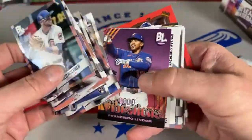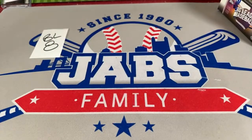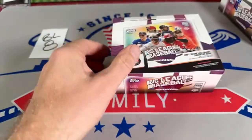That'd be cool. It's William Contreras. Because she does like buying cards and then reselling them, going to card shows and stuff. We'll be going to another card show this weekend. This is box number 9 out of 10.